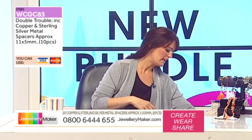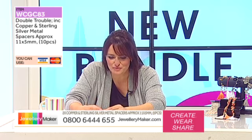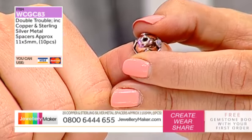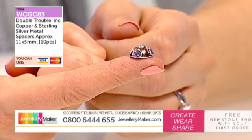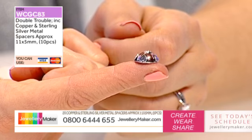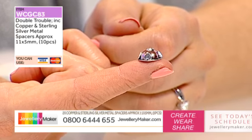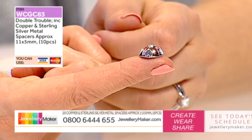Anyway, you're watching Jewellery Maker. Let's do now the double trouble offer. I love them. Look at these B caps. You absolutely will transform your jewellery when using them. That was really well shown, wasn't it? They are sensational. These are 925 sterling. So when you see the silver there, the silver is 925.